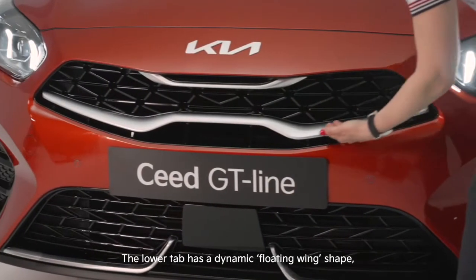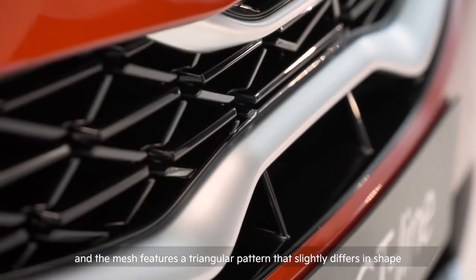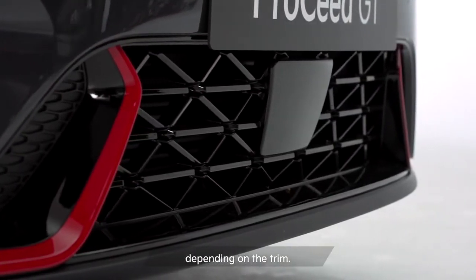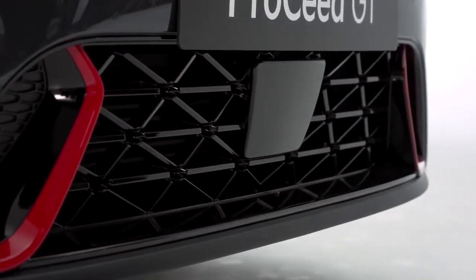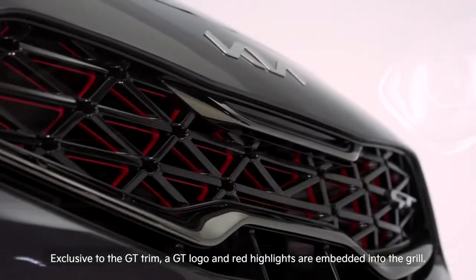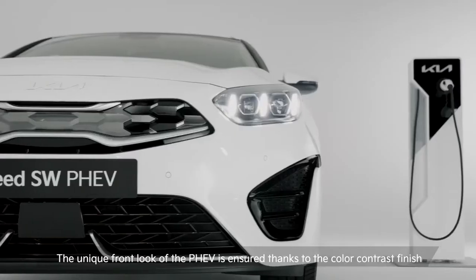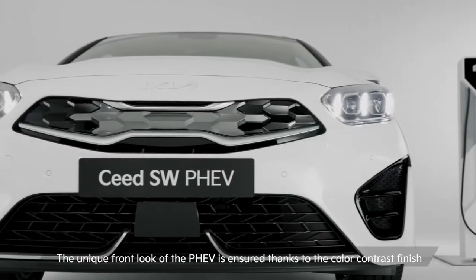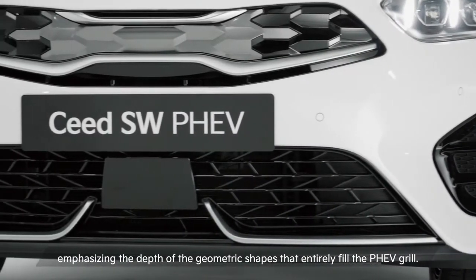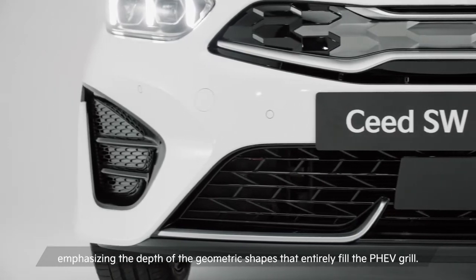The lower tab has a dynamic floating wing shape, and the mesh features a triangular pattern that slightly differs in shape depending on the trim. Exclusive to the GT trim, a GT logo and red highlights are embedded into the grille. The unique front look of the PHEV is ensured thanks to the color contrast finish, emphasizing the depth of the geometric shapes that entirely fill the PHEV grille.